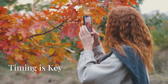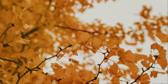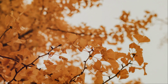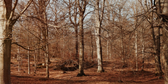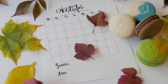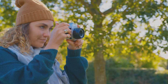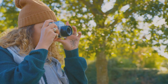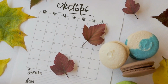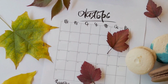Timing is key. Autumn offers at least 3 photography-friendly phases. Pre-fall autumn, when trees still have colorful leaves. Shower of leaves. Post-fall autumn, when trees are bare and there are colorful leaves on the ground. These phases fall within a very specific time frame, which means capturing the best photo entails being in the right place at the right time. Thankfully, there are websites dedicated to providing accurate information on the state and anticipated schedule of autumn foliage.